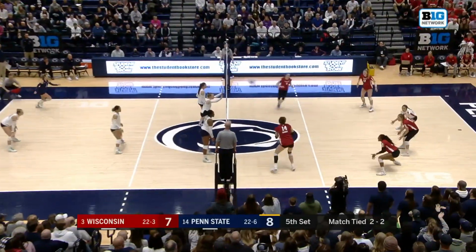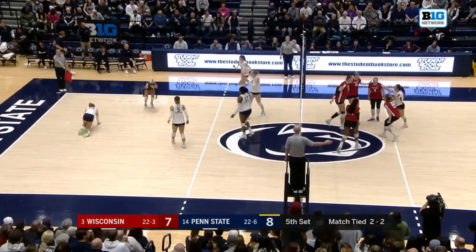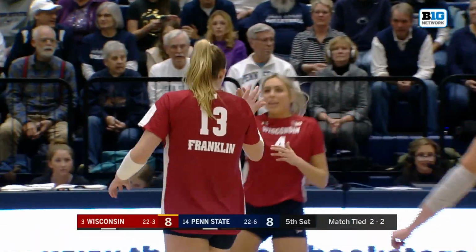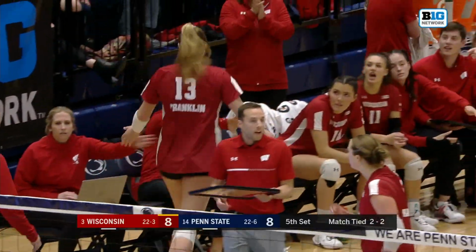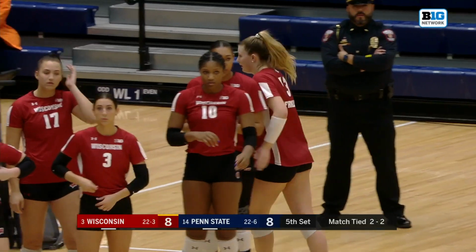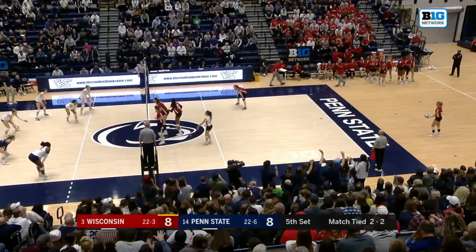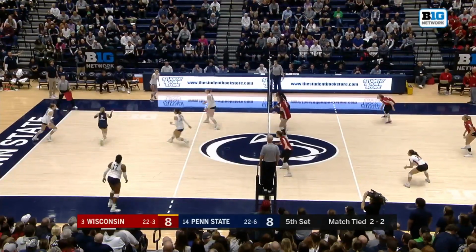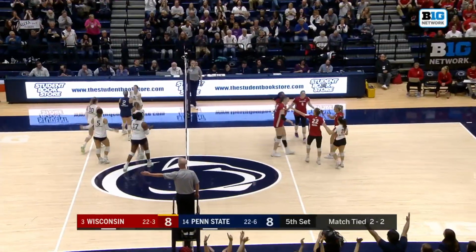Markley in up front for Penn State. Demps' pass is good. Franklin just OT over the top. Ends the run. Smart shot, high contact in between the 5-6 seam in the backcourt. That was a much needed kill by Franklin. Evened at 8 apiece. Trouble. Markley off the block.